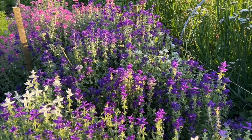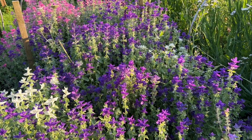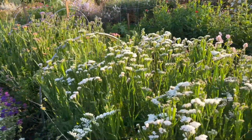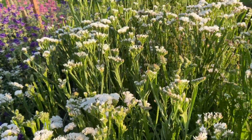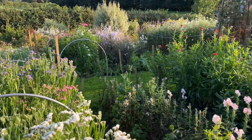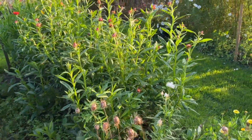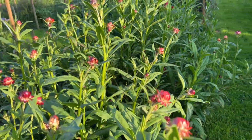The clary sage, this was autumn sown and got cut back a good month, 6 weeks or so ago, and we've got this lovely fresh flush of purple and pink, which is great. Statice, another thing that does really well here, and I've got white, apricot in the middle, and then a blue at the end, so I'm drying that like billio. These snapdragons here have got rust, so these are coming out very soon, and some more helichrysum right here. These are reds and oranges.